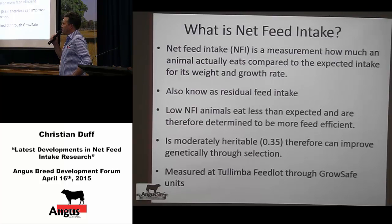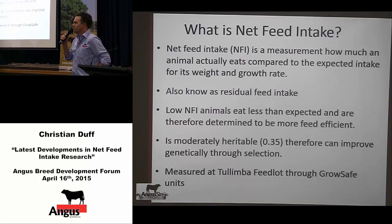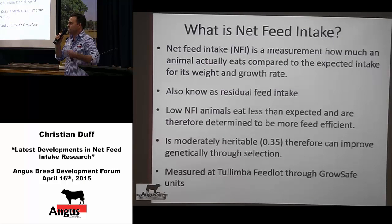A good thing about it, Angus have worked out that it's a moderately heritable trait. It's got a 0.35 heritability, if you know how to interpret that. It's similar to our growth and carcass traits, but higher than some of our growth traits. So the good thing that means is we can measure NFI, produce information on bulls, select on those, and improve net feed intake genetically.